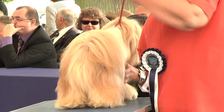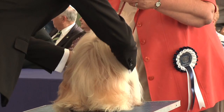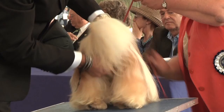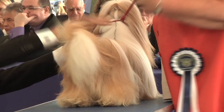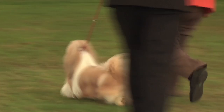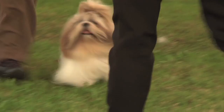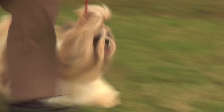The roots of this breed are in Tibet, but it was developed in China, where dogs like these lived in the imperial palaces. After China became a republic in 1912, examples of the breed found their way to the West, though the first recorded importation to the UK was not until 1931. This is the best of breed Shih Tzu, number 5179.